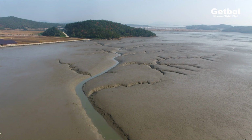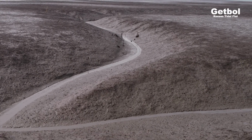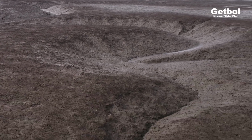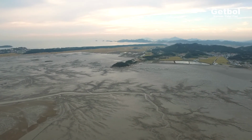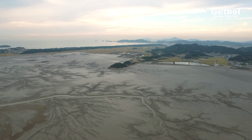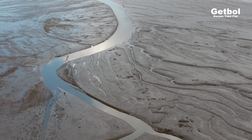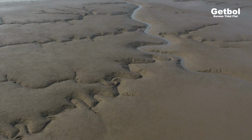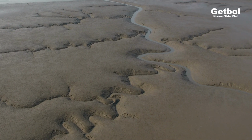Deep tidal channels and various types of tidal flats formed by the macrotidal range and rapid tidal currents present an extremely unique landform, which can be found nowhere else on the planet. Formed as a result of a range of conditions, the Shinan Getbol has greater geodiversity than anywhere else.